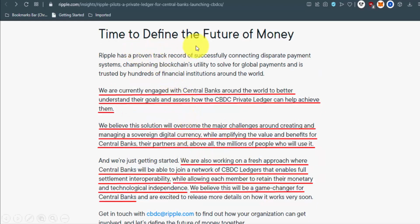So to continue, time to define the future of money. We are currently engaged with central banks around the world to better understand their goals and assess how the CBDC private ledger can help achieve them. We believe this solution will overcome the major challenges around creating and managing a sovereign digital currency while amplifying the value and benefits for central banks, their partners, and above all, the millions of people who will use it.